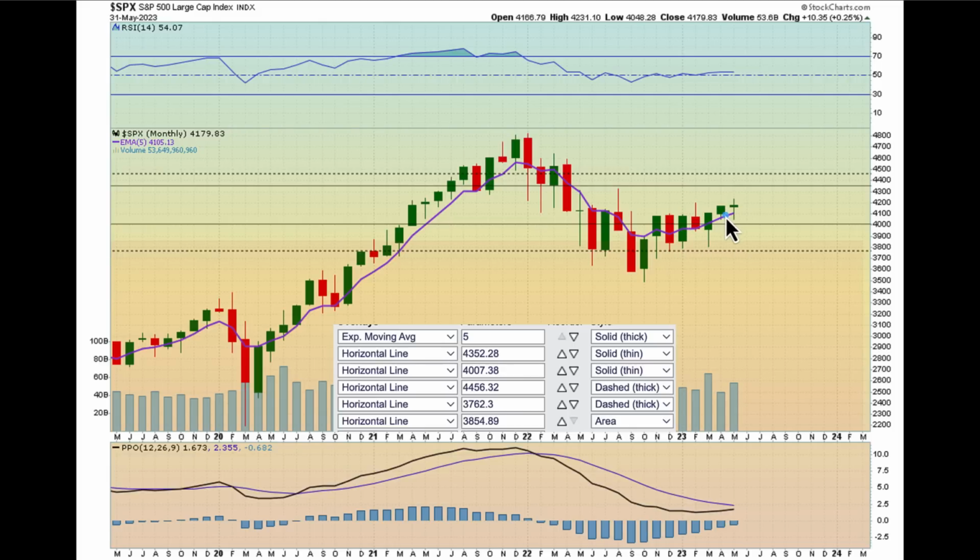So if we start breaking down beneath that, definitely have a little bit more caution. If you're wondering what these numbers are on the screen here, this is the monthly expected move levels. And then you have the quarterly expected moves on dashed thick right there. And then the area is that red shaded area that's lighter on the screen. That's measuring 20% from the high down. So that means this right here is considered bear market territory, as it's down 20% from the high.